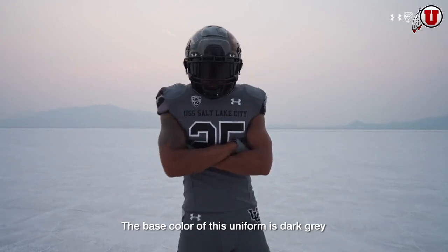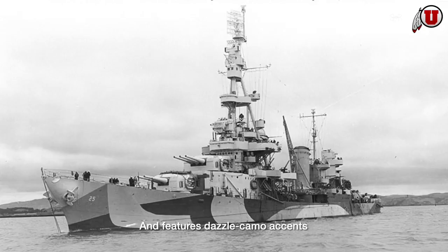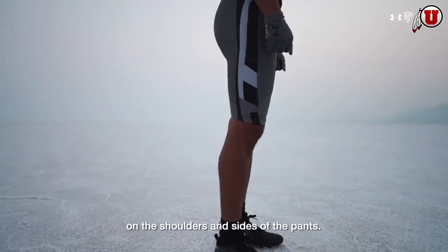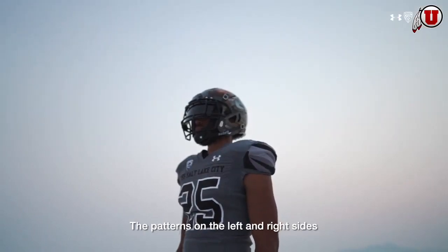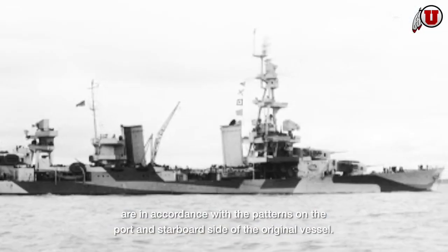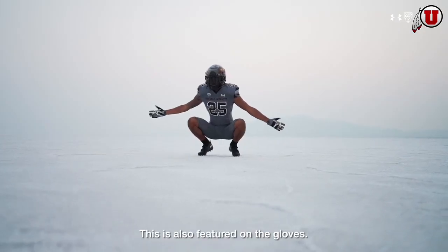The base color of this uniform is dark gray and features dazzle camo accents on the shoulders and sides of the pants. The patterns on the left and right sides are in accordance with the patterns on the port and starboard side of the original vessel, and this is also featured on the gloves.